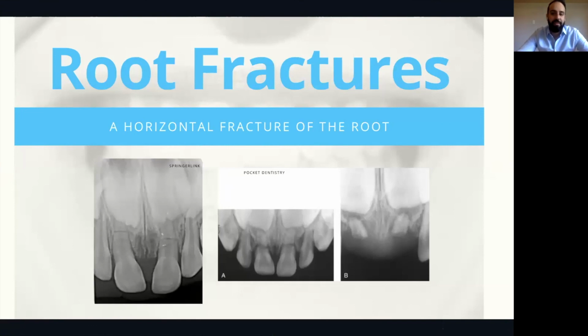Again, for me, the deciding factor is the mobility, number one priority, because I'm worried about aspiration or choking on the fragments, of that coronal fragment, which is not going to be a great scenario. So that's the first thing I explain to them, why I'm recommending extraction. And then in terms of location of fracture, that will just determine prognosis and necrosis and abscess, right? So I do explain that aspect to them as well.